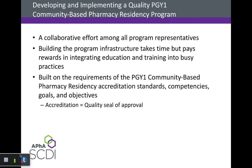When we go to implement a quality program, it's really a collaborative effort. So it's important to me as the residency program director that I get buy-in from all the preceptors of what's reasonable, of what activities are appropriate, and we kind of build that infrastructure. Now it's going to take time. We're not going to get it right the first time. We'll probably have to go back and revise and change even as the year's going on, and that's okay. That continuous quality improvement is important, but really having a good framework allows us to guarantee that consistency.